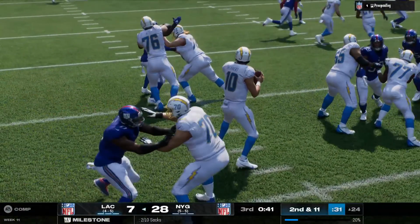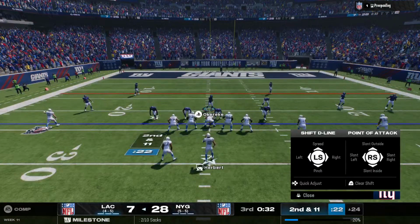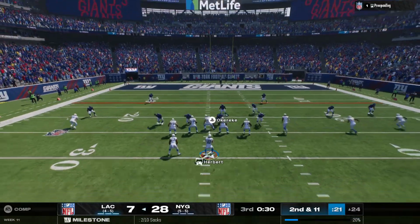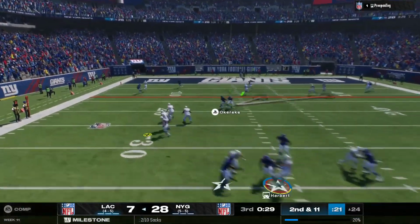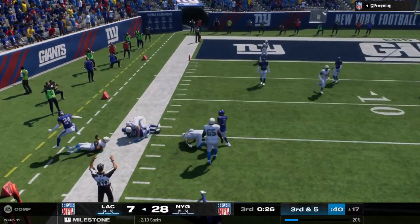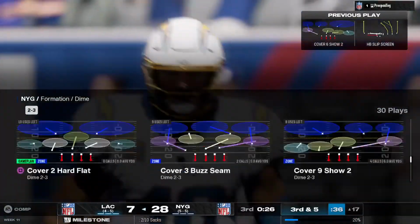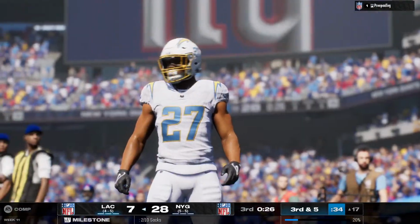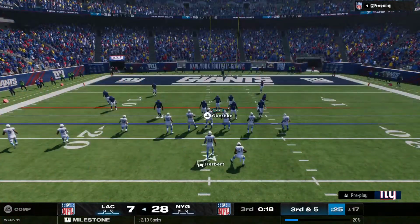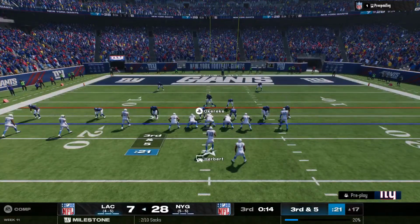If there's any silver lining for this drive, Mike, it's the fact that at least this sack occurred on an early down. So I guess technically they have a chance to claw themselves out of this hole, but that's the 3rd sack of the game. This defense doesn't show any signs of slowing down. Been a good drive, but they need to convert here on 3rd and 5.